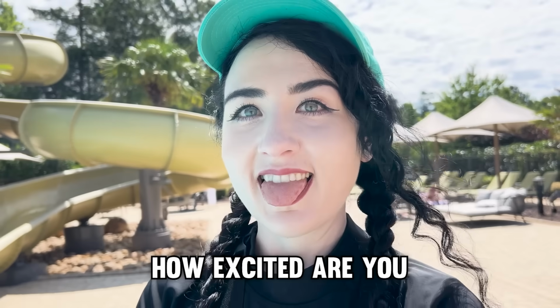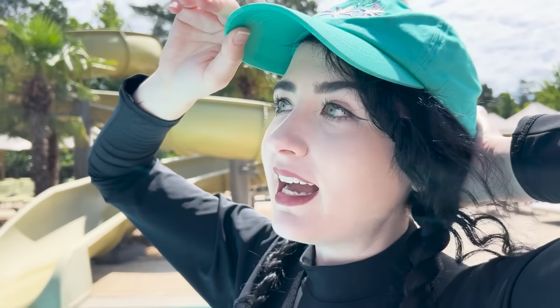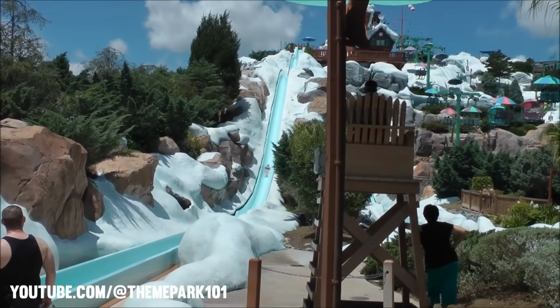On a scale of 1 to 10, how excited are you about water slides? A million. A million? I love water parks. I spent my entire childhood going to Blizzard Beach in Florida, and it was non-stop water rides. Until I was like 12, that was my favorite thing to do every single summer. I am so excited. You actually have no idea.